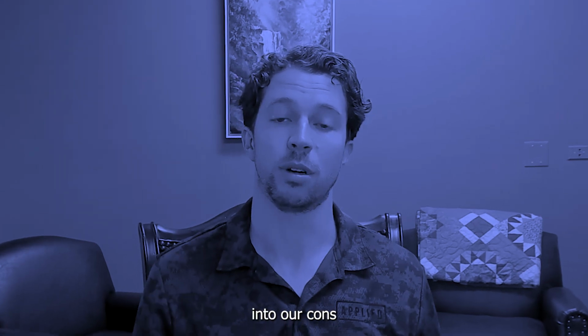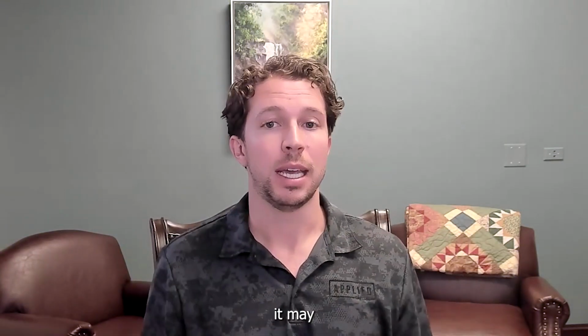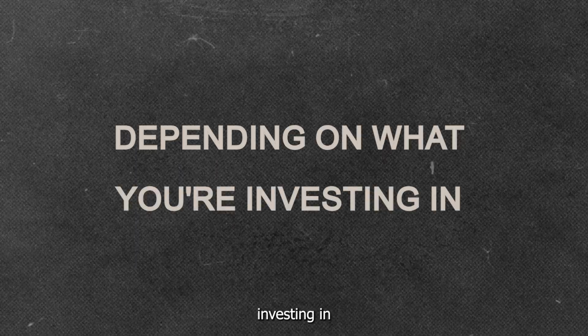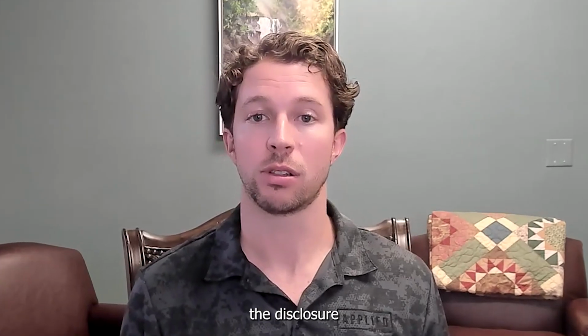Now, I want to put a big caveat here, and this leads us into our cons section. While the contribution can automatically go into the account, it may or may not get automatically invested. Now, this can lead to a buildup in cash and be counterproductive. So you're going to want to check to see if your plan automatically invests the brokerage account option. Now, another con is depending on what you're investing in, you may be subject to additional trading fees. You'll need to check the disclosure brochure and trading guide for details.